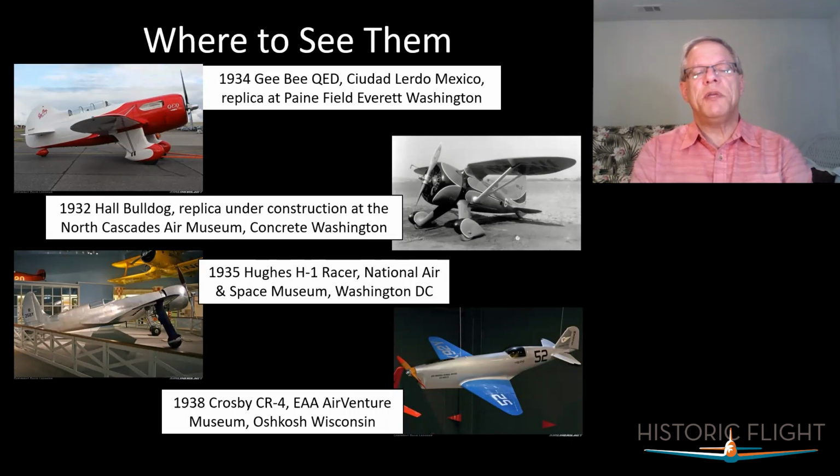Other ones, the Gee Bee QED was actually built for the MacRobertson race in 1934. And what you see there is a more or less replica that was built by Jim Moss down in Auburn. And at times it's at the Historic Flight Foundation in Paine Field.